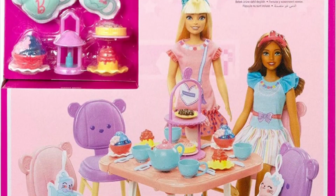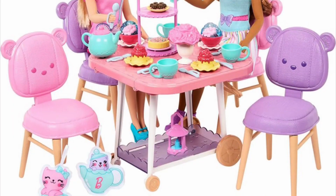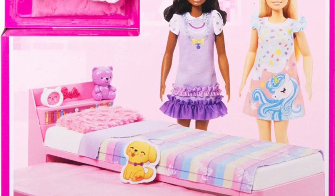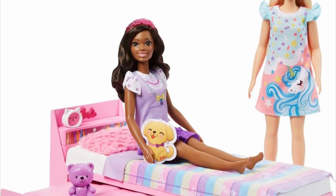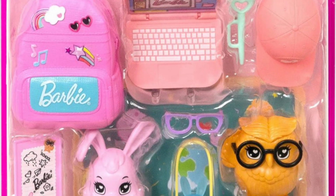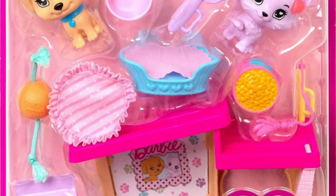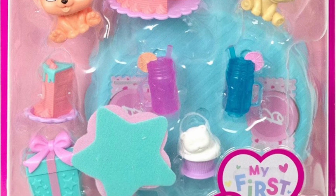I don't know why. Now, aside from the doll releases, we're also getting furniture packs. This one is for a tea party, where you can also flop down the sides of the table to make it easier for compact use. And this one is a bed furniture pack, and you can actually slide out the second bottom piece to make a little bunk bed situation, like a pull-out sofa. It's really cute. And then we have some more accessory packs that include pets, and they are all themed, for school, party, or beach.